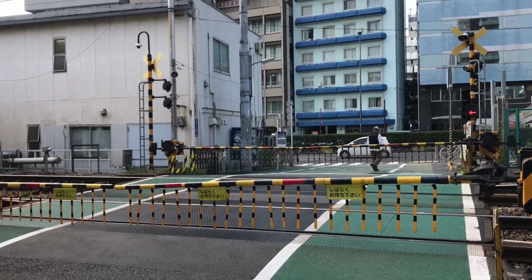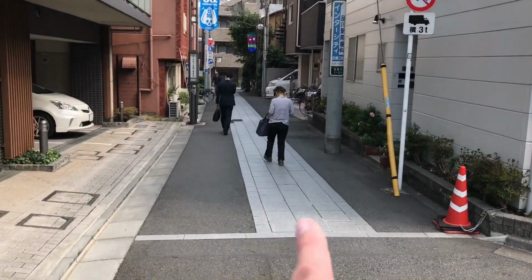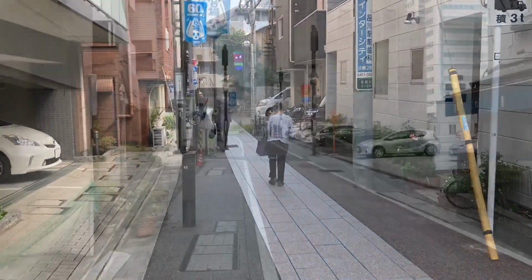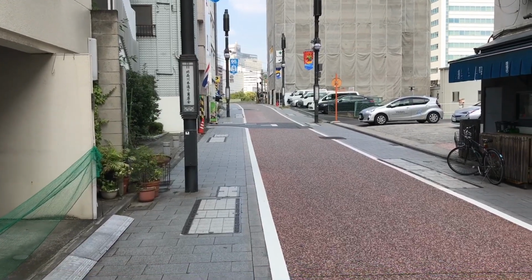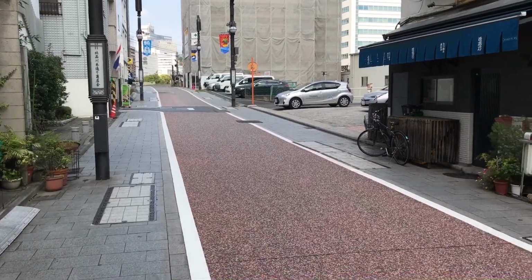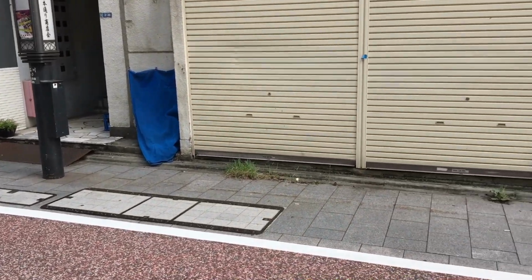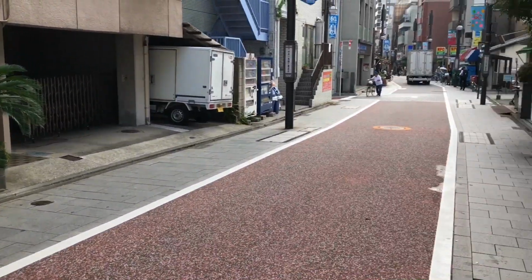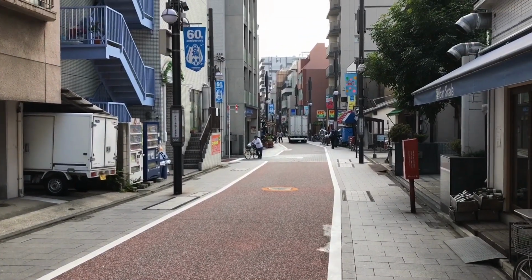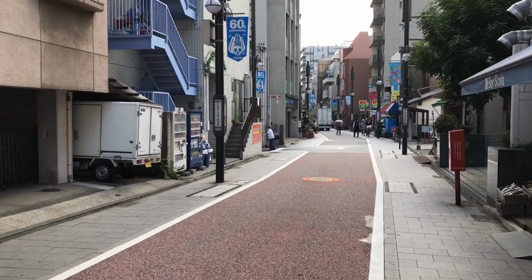But we're on the other side, which is good, because if I go to my left, over there is the Old Tokaido Road. Alright, so this is the Old Tokaido Road, Shinagawa-juku. As you can see, there's a nice little nostalgic charm to it. Narrow roads, and we're going to walk down in this direction for a little bit.